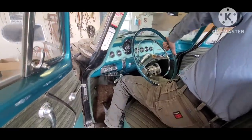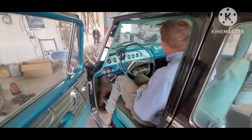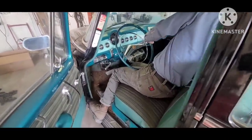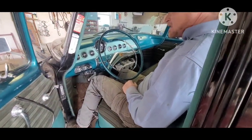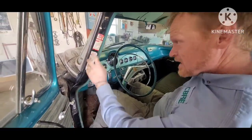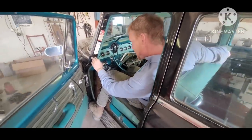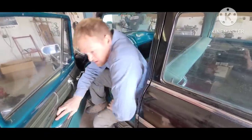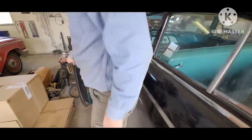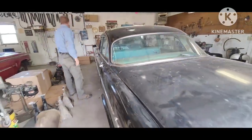Is that carpet in the back? No, it was probably vinyl. It broke apart. Yeah, look how hard it is. What's the mileage? 77? 77, and it had 77 and 92. I didn't get them all running. That old gas, you kind of got to be leery of. They all turned over, and that one I did run.